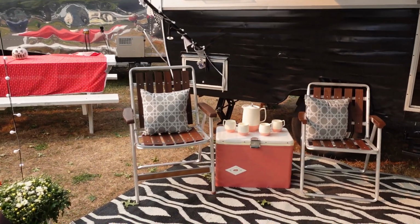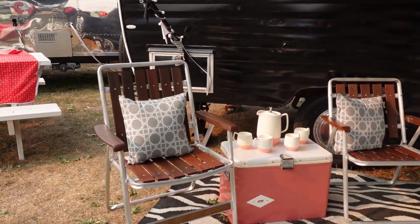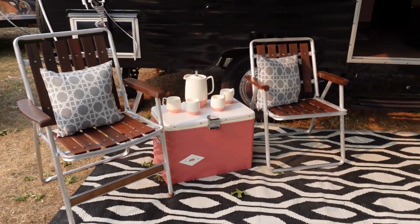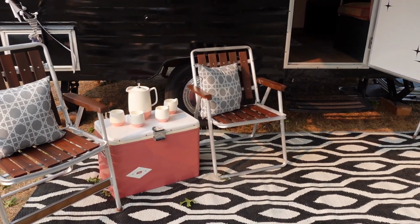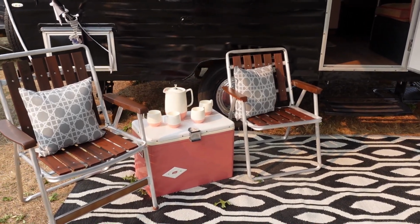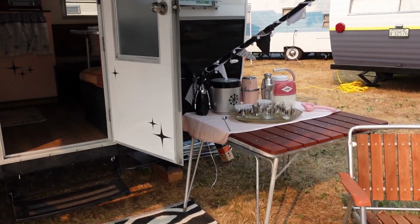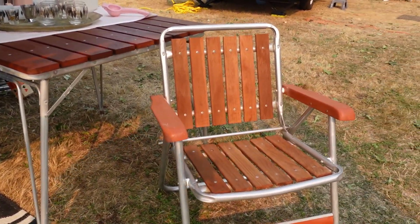But look at her now, of course. And then we refinished these chairs just last week before coming here. They were all pretty ratty. We restained them and redid all the aluminum, made it nice and shiny. And our table, we just bought this chair, so we got to take it back and do the same thing to it. We have to restore this one too.